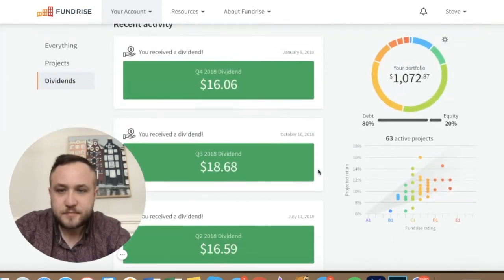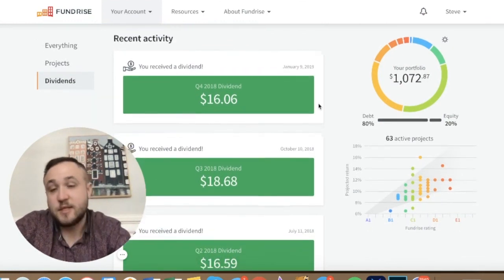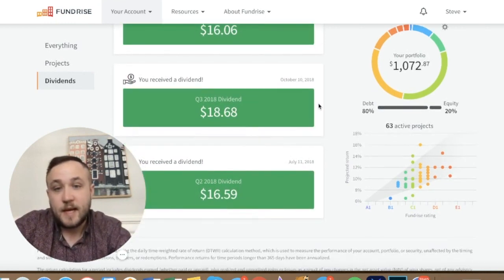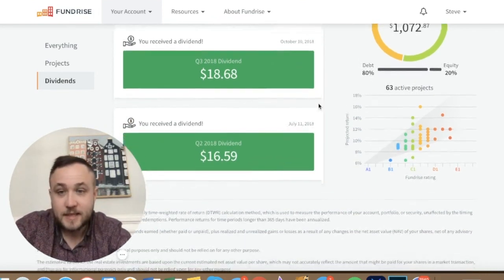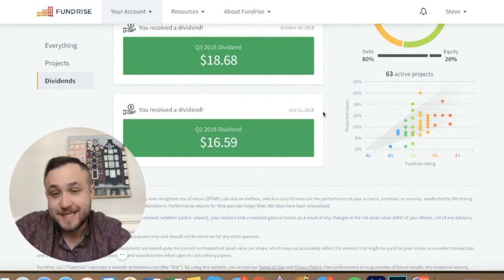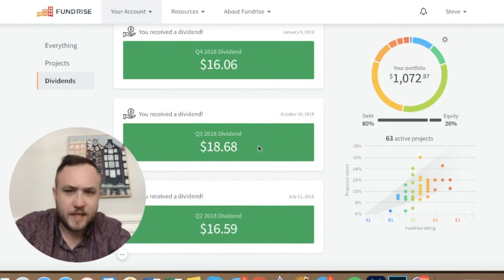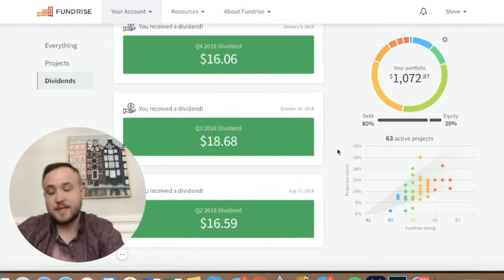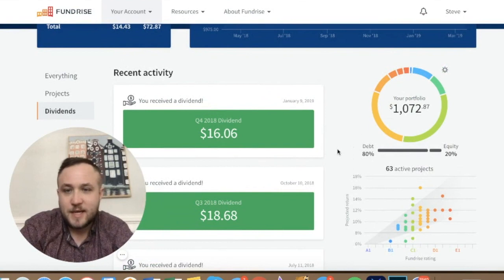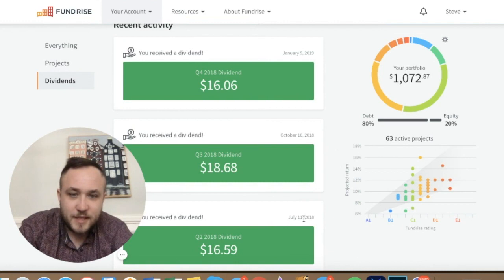Dividends that are paid out. Here we go. Received a dividend January 9th. I got $16 in Q4 of 2018. In Q3 2018, I got $18.68. And in Q2 of 2018, I received $16.59. So there was a good little pump here in Q3 around October, and I'm impressed by that. It is every 3 months that you're getting these, and we'll be getting one towards the end of this month. But they're all around the same time frame here, around the 10th-ish of the month each quarter.